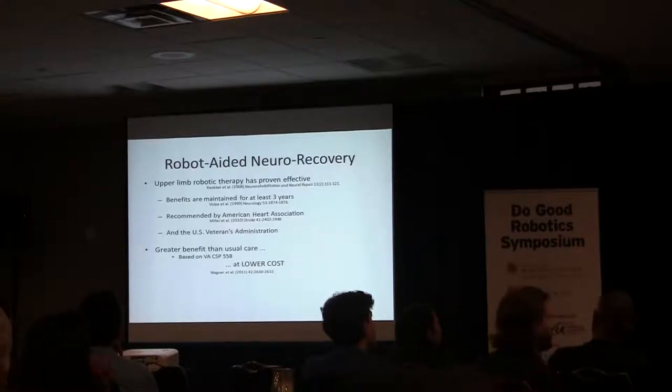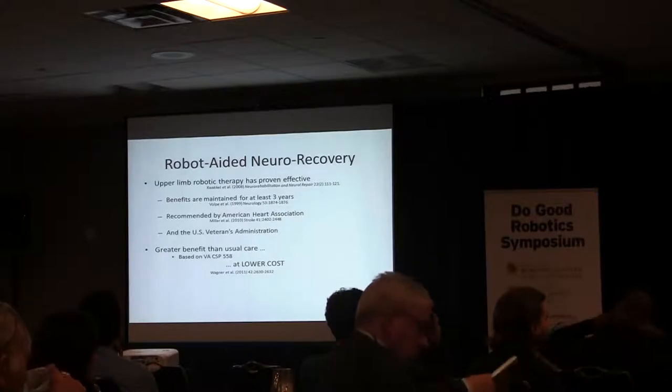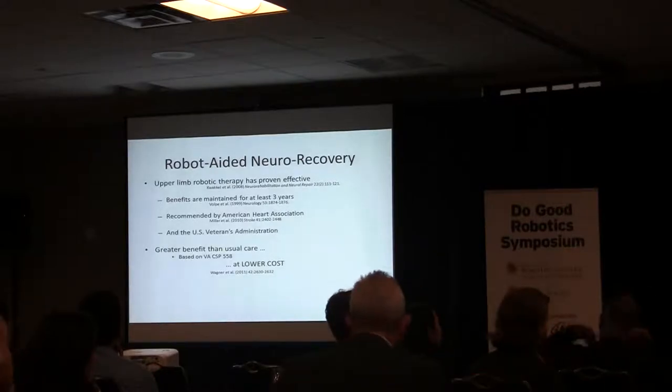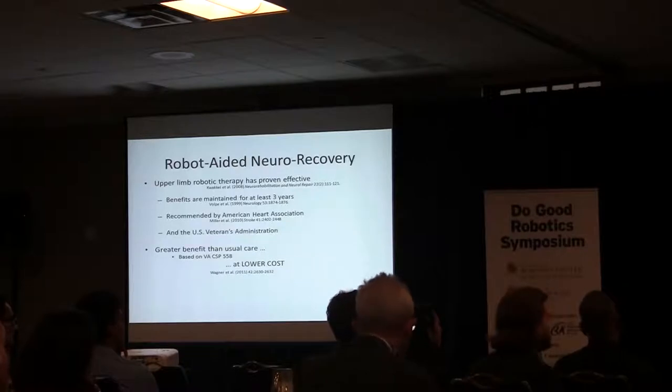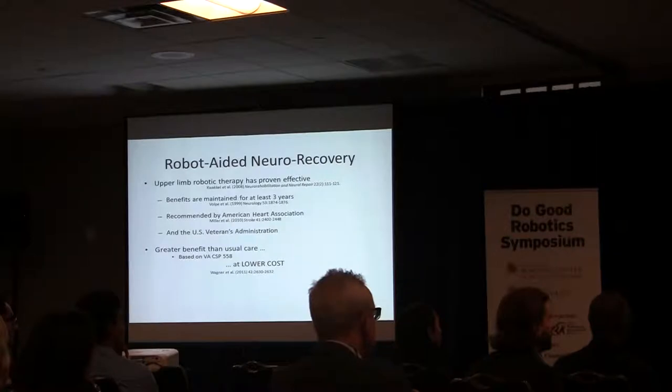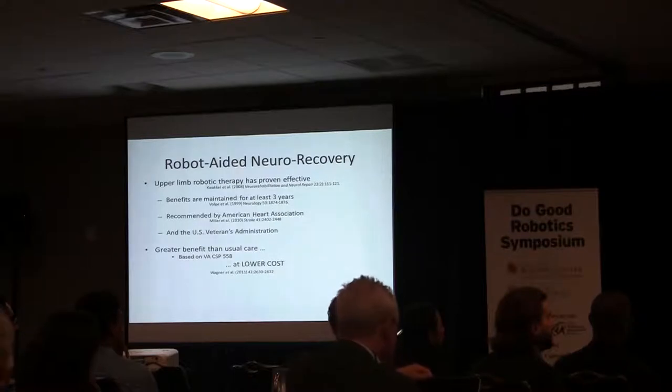And one of the big surprises was that based on the VA studies, a study of four clinical centers in the VA, they found that not only was it better than usual care, it was actually cheaper. You say, how could that be? Well, because the machine is expensive. The reason is that the patients who received robotic therapy made less use of all the additional services that the VA system provides than the patients who received usual care. If you add the total cost up, robotics turned out to be cheaper.